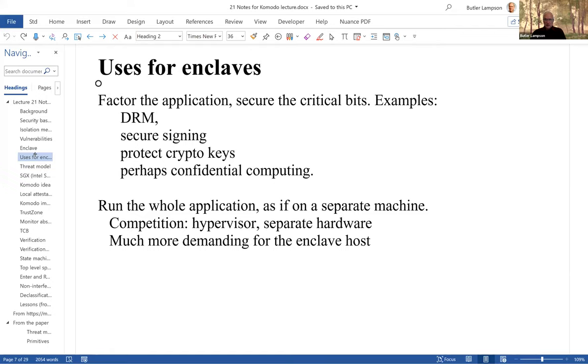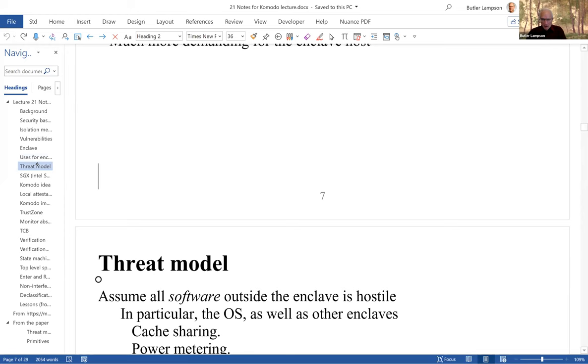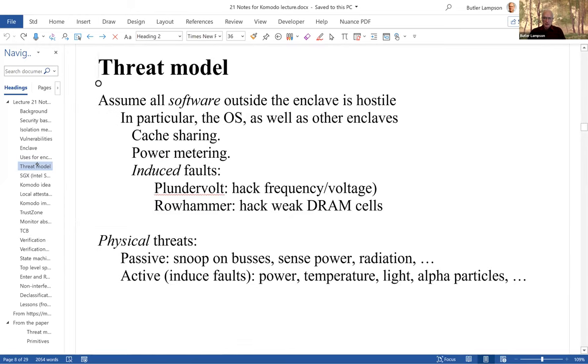And as we'll see in studying SGX and Komodo, they fall somewhere in between here. You can't really successfully run a whole application, for example a whole Linux kernel, in an enclave, or at least you can't do it very well, but you can run fairly large and complex things inside the enclave. We don't have a lot of experience with all of this yet, so I think it's way too soon to tell which of the uses of enclaves will be the most successful.